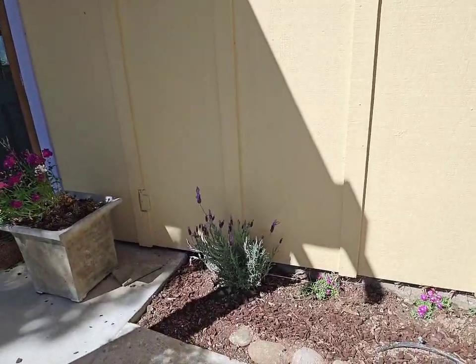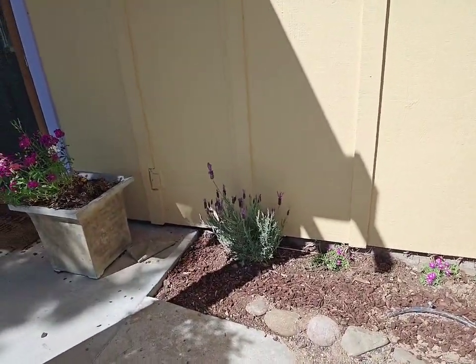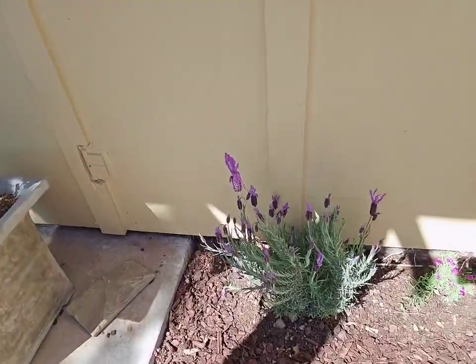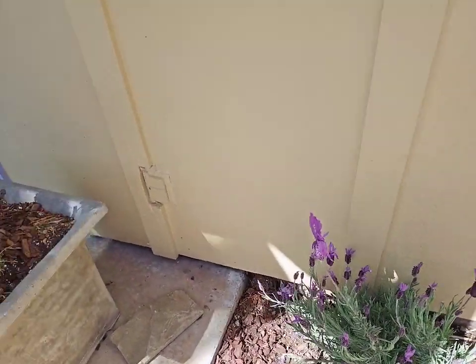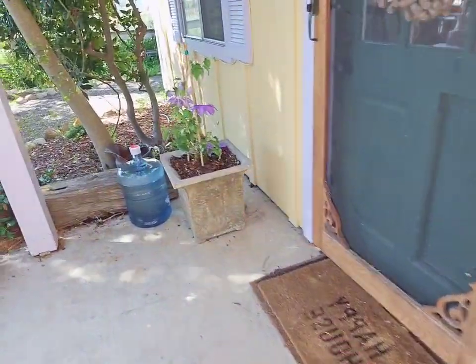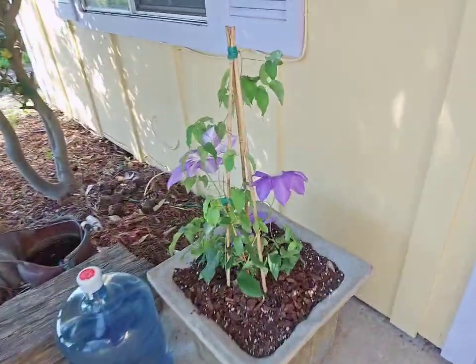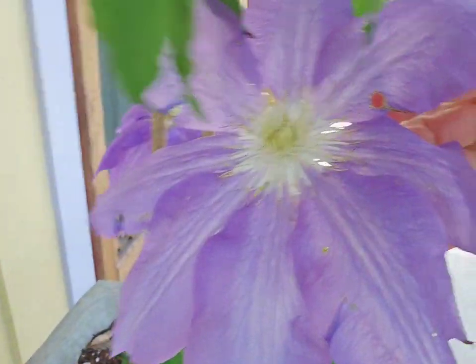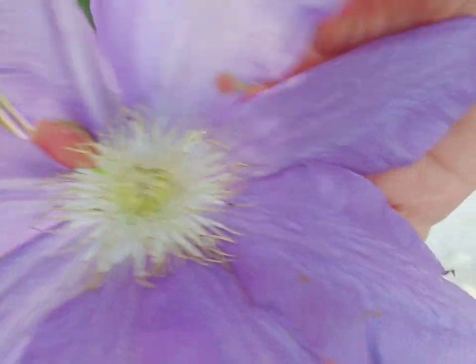Everything's going to grow in, but a couple of my favorites here are the Spanish lavender, which produces this wonderful top in bright purple, and this is just too beautiful for words. This is a clematis, and look at that face. Here, let me get over here so you can see it. Look at that. Isn't that just beautiful?